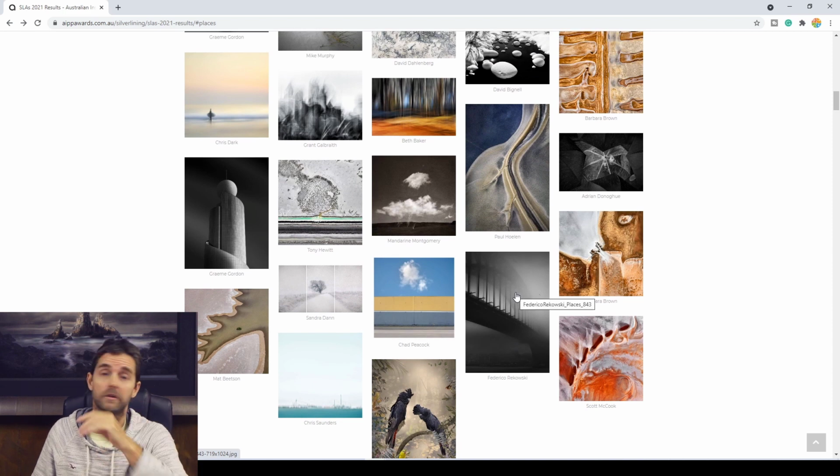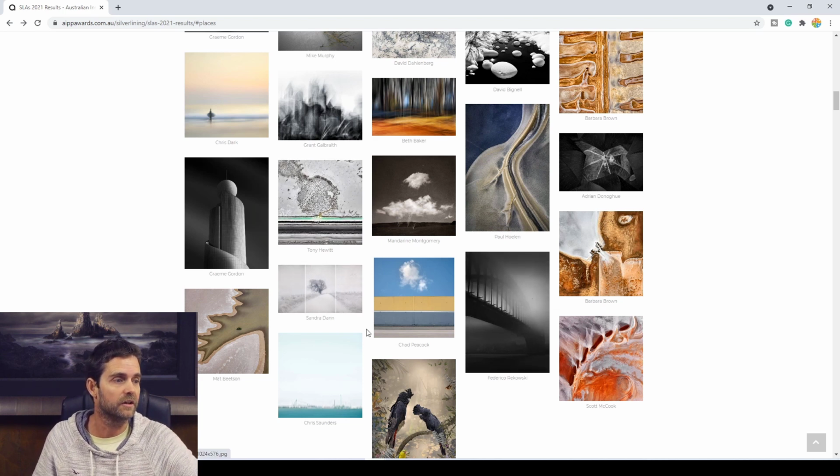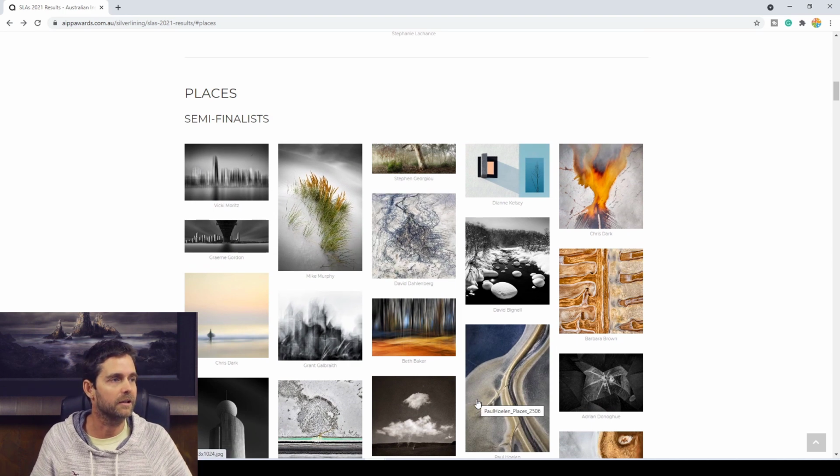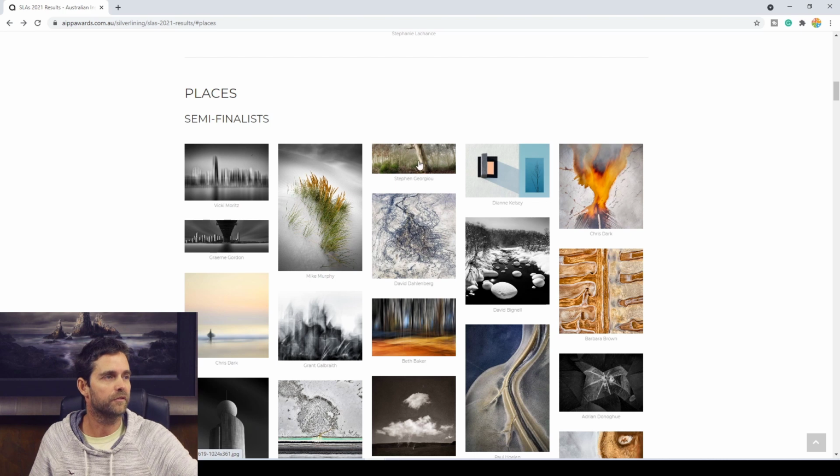I'm going to leave it open. I'm going to leave it at 9 and say that any of the other entrants could be in there with a mix. Sandra Dan would get very, very close. Mandarin Montgomery, very close. Graham Gordon's, either one of his images would be very close. Chris Stark, his blurry surfer. Chris Saunders with his peaceful one. Anyone, Mike Murphy could be in there. David Dallenberg. Beth Barker. You could all be in there for sure. Stephen with your beautiful Kit Kat. Reminds me of the Kit Kat ad.